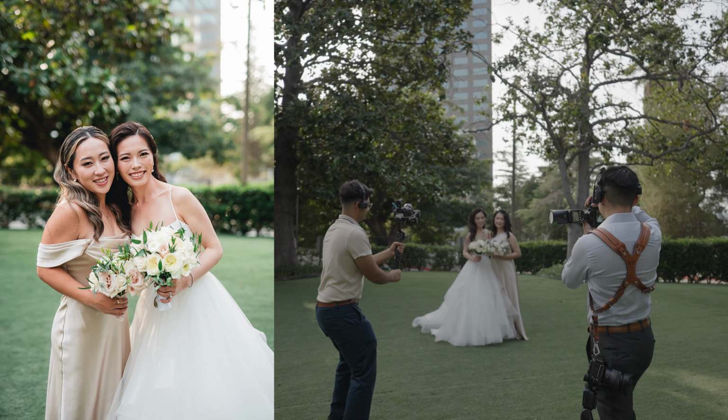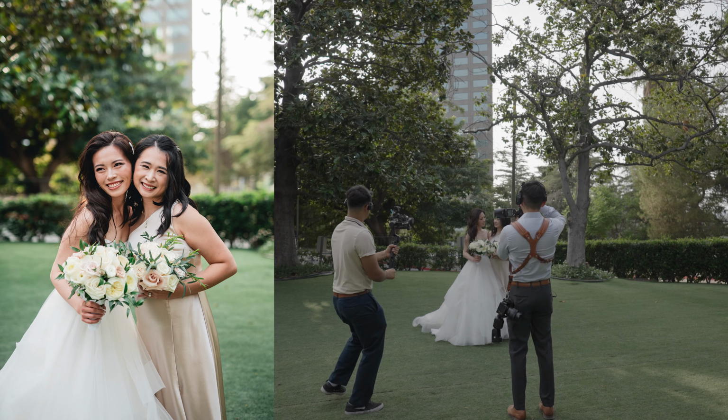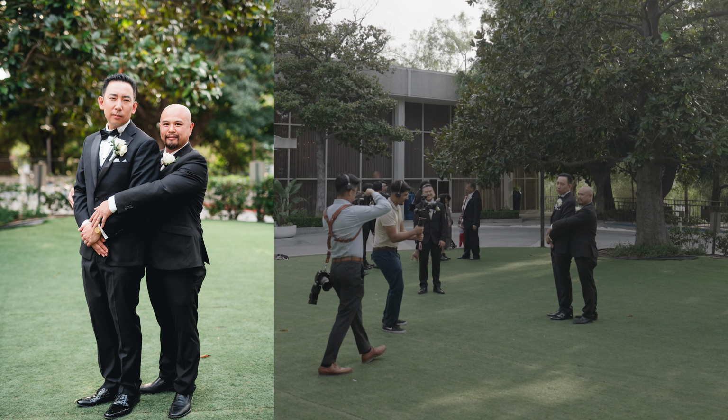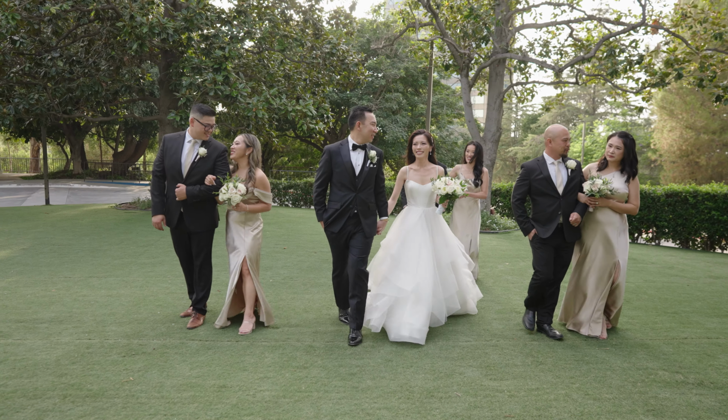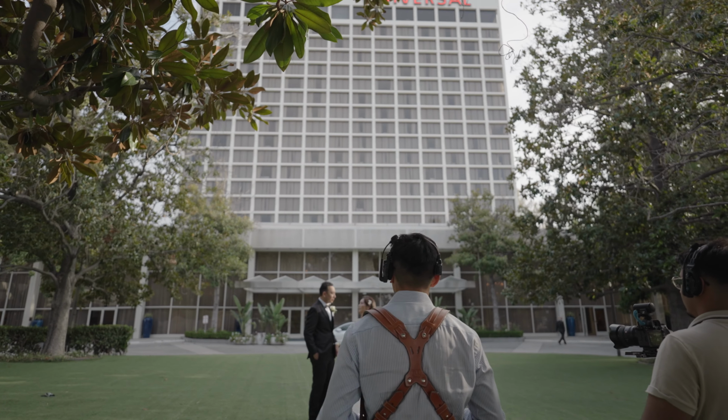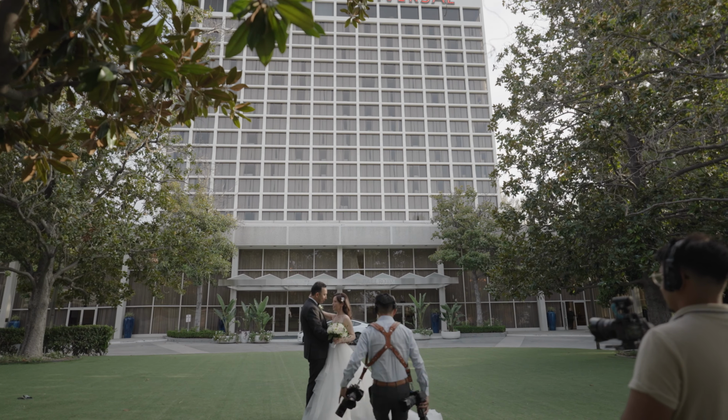We also like to get a photo of the bride with all the bridesmaids individually. Same thing with the groom and all the groomsmen individually. And once we're done with that, the wedding party is dismissed to go up to the cocktail hour. Lastly, we ended up getting a couple more photos of just the bride and the groom in front of the hotel.